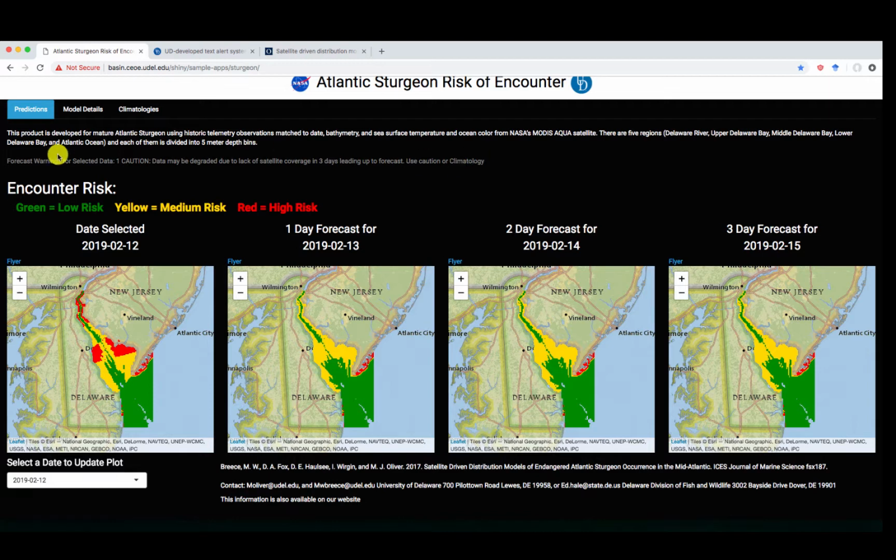So this is your first place to look, because right now we are predicting, based on yesterday's data, that there is a significant amount of risk of encountering Atlantic sturgeon 12th, 13th, 14th, and 15th on the way out. But of course, we're saying to ignore this and to use the climatologies instead. But we still want to go through what these panels are.